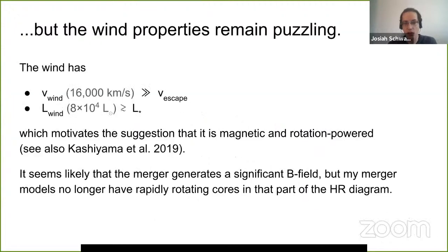But there remains a puzzle, which is this very strange wind, which has a velocity that's much, much greater than the escape velocity. And if you ask how much energy is being injected into that wind, it's actually a luminosity that's greater than the luminosity of the stellar surface. And so the suggestion is that this wind is potentially being powered by rotation through the intervening action of magnetism.